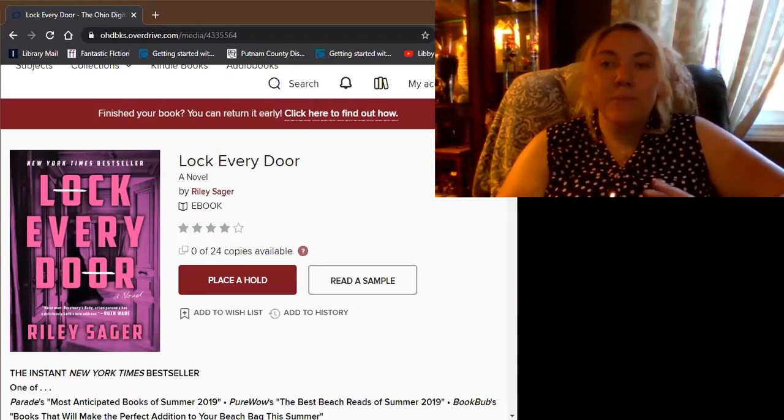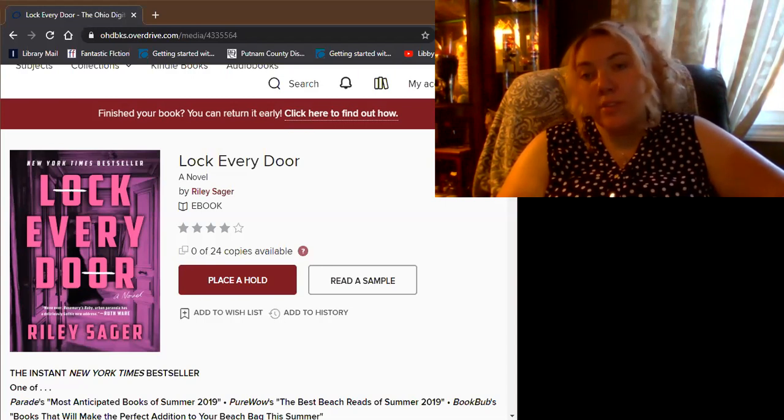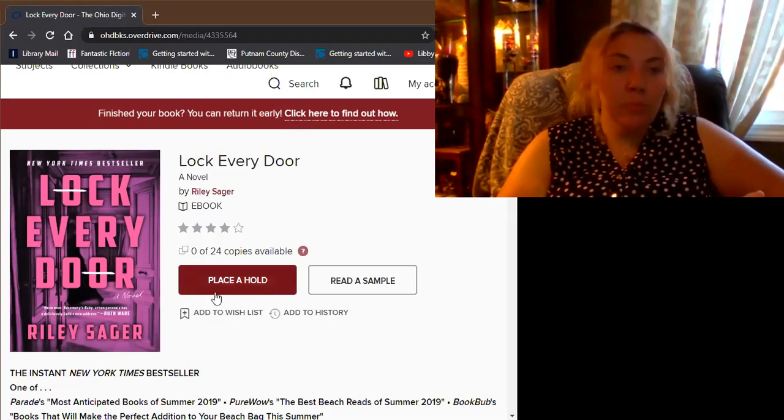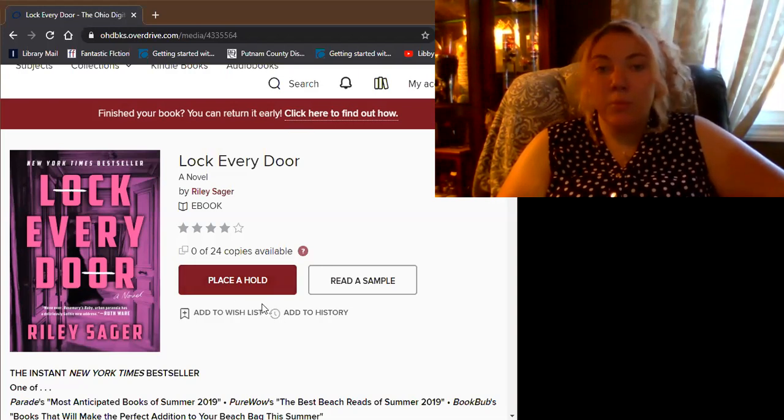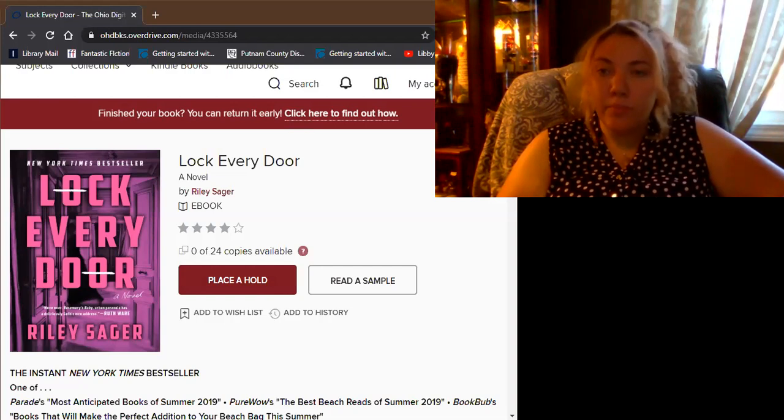Now, if a title is not immediately available for borrow, then it will be waitlisted and you can place a hold on the title simply by pressing the hold button, which we can see here because this title is not immediately available. Overdrive and Libby are very good at letting you know exactly where you are on the queue when you do have to place a hold.